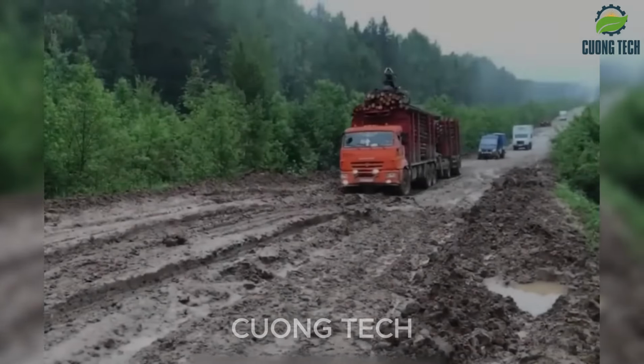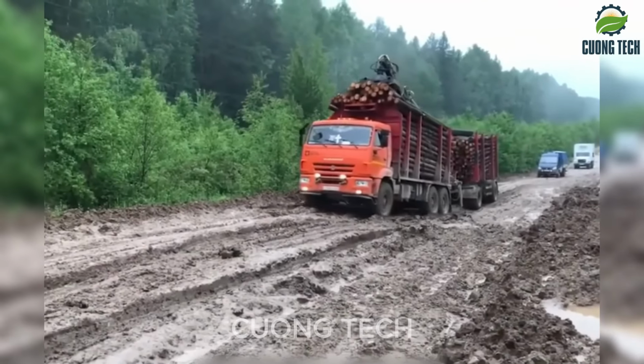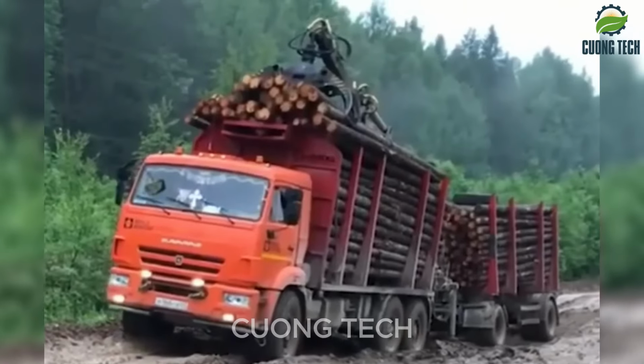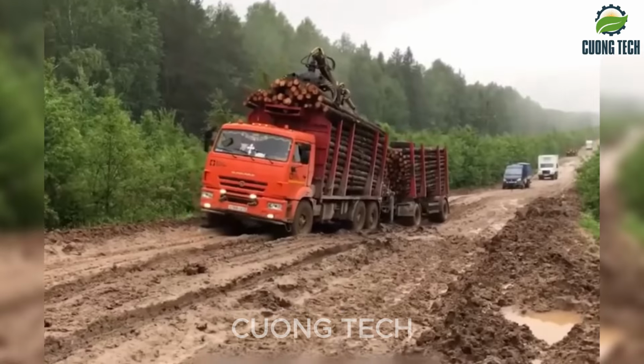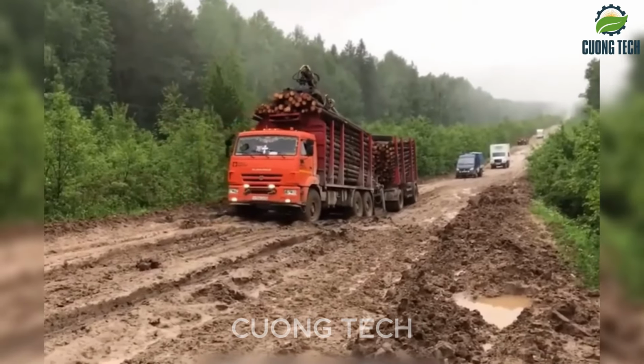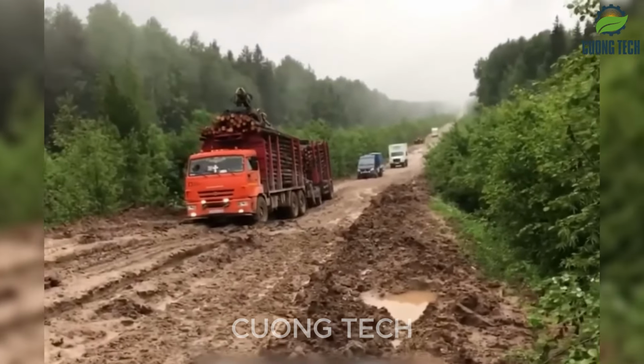That logging truck is stuck in the mud. It's loaded to the brim with timber, but those slippery roads are no joke. The wheels are spinning like crazy, but this beast just can't get traction. Looks like it's time to call in the cavalry for a rescue mission.